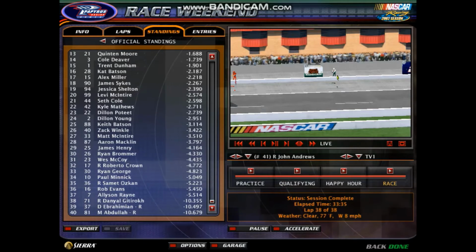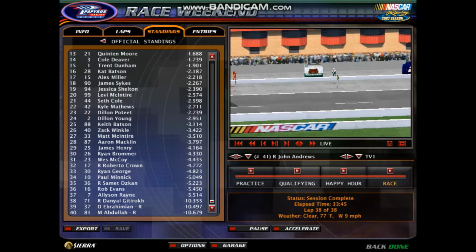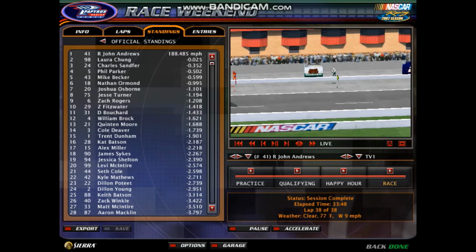31st on down, Wes McCoy, Roberto Crown Jr., Ryan George, Paul Minnick, Cement Ozcon, Rob Evans, Allison Rain, Daniel Gatrog, Dylan Abrahamian, and Muhammad Abdullah was the last of the finishers in today's race there.